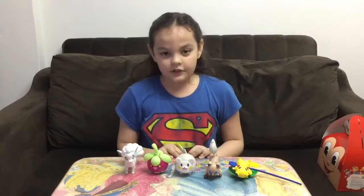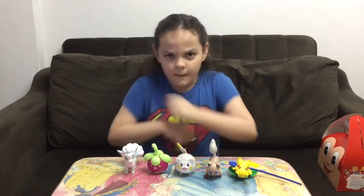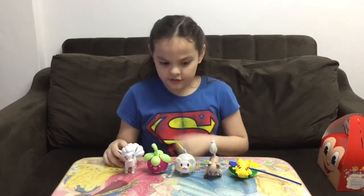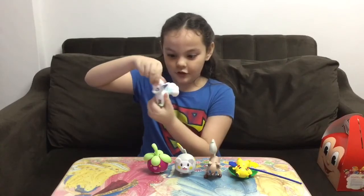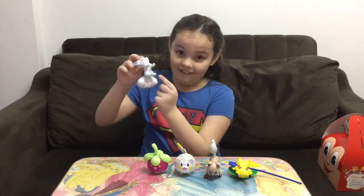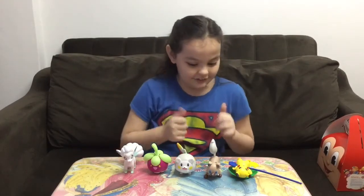Okay. So, these are the five characters from the Pokemon Battle Squad. This one is Alolan Vulpix, and let's see what he does. Okay, you just twist his head over here. Wow, nice tail. It twirls well. And I've put the stickers, now you see, and it looks nice, right?